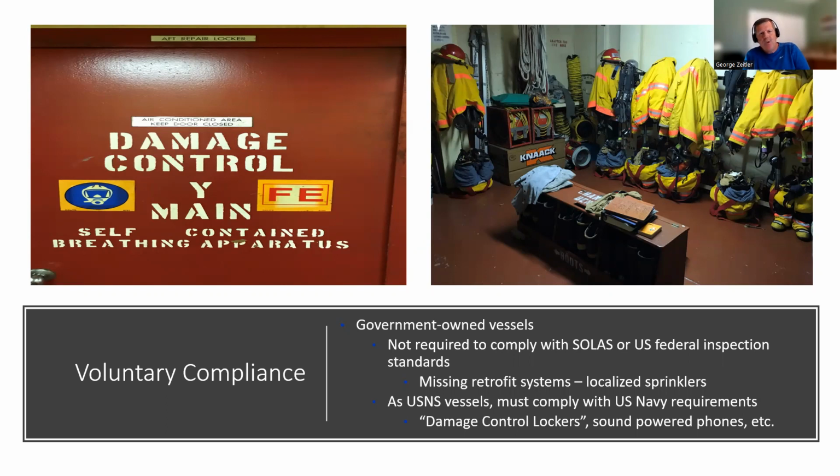Similarly, U.S. Navy requirements, can't have a fire locker. Everything is a damage control locker. We had that. Their requirements on locating and separating them are different from what SOLAS would require. The equipment that is required to be in there differs from SOLAS. There's some additional equipment, different quantities that are required by the Navy. So it can be a bit of a headache to dig through some of those things. Sound powered telephones throughout the ship. They have to have sound powered phones, not on radios alone, and sound powered phones were retrofitted for many of these. So those are some of the areas that you start finding headaches with.